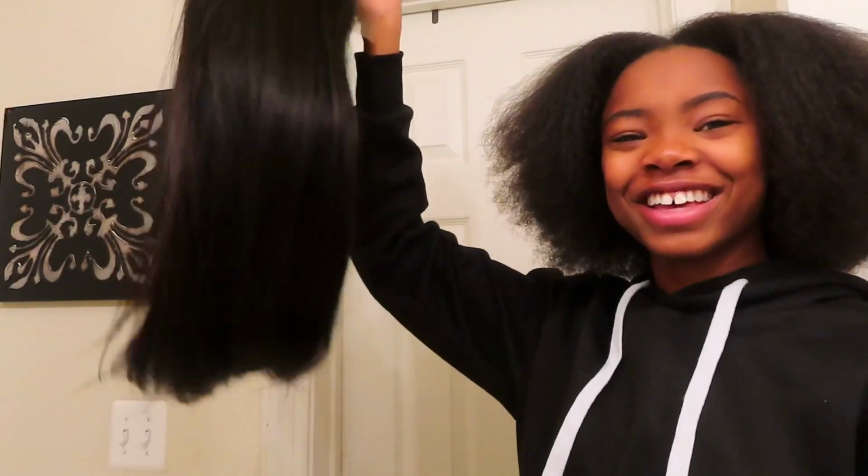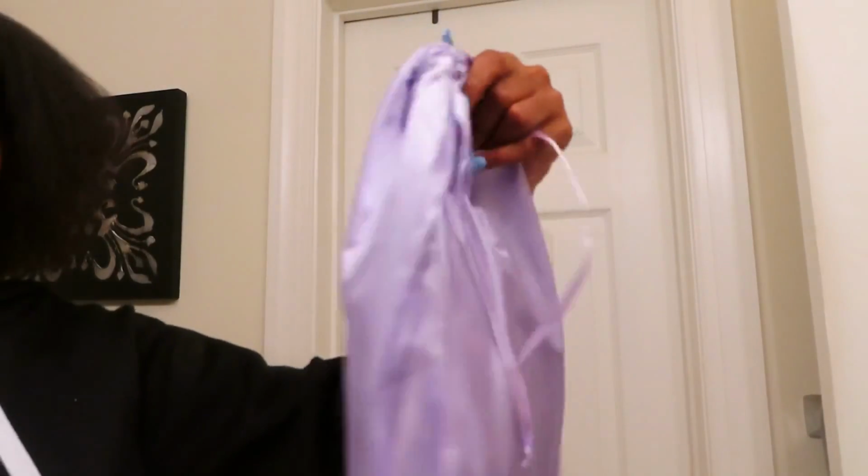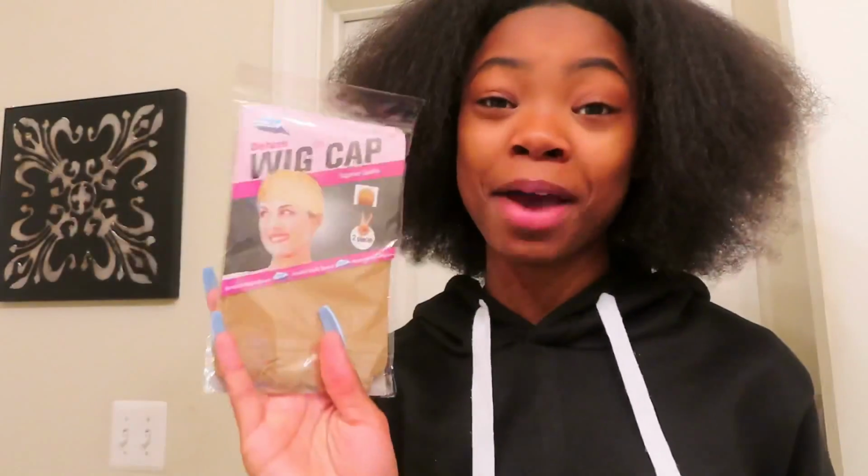Yes, sir. Celie hair. I believe this is how you pronounce it. I'm not quite sure. But the packaging was real cute. This is their Instagram. I'll leave all their information down below if you guys want to purchase their hair. A bonnet came with this. A wig cap came because you do need a wig cap, baby, in order to install a wig. I mean, you don't need it, but, you know.